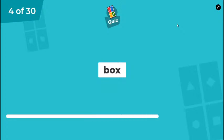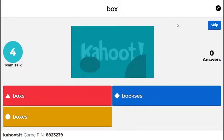What is the plural form of box? Box, boxes, or boxes? Which one? Go for it. Hit the correct button. Chop, chop. Hurry up. Okay, last 27 seconds.